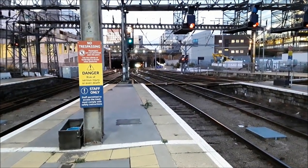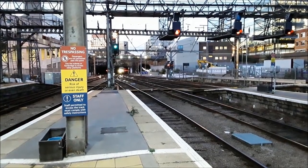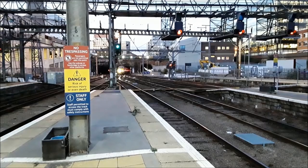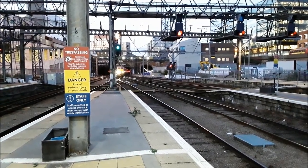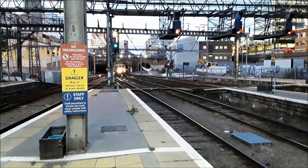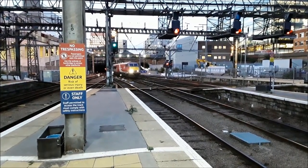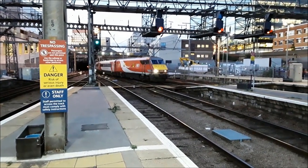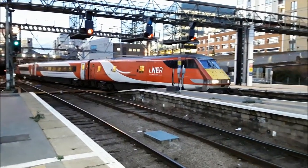Okay, the next train to arrive is a terminating LNER 225 set from Edinburgh Waverley. Leading the way is 82209.